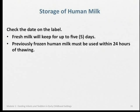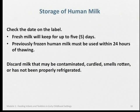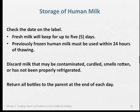Expressed human milk can be frozen for up to 6 months in the freezer compartment of a refrigerator with separate doors and up to 12 months in a standalone freezer such as a chest or upright model. Frozen human milk should be thawed overnight in the home refrigerator and put in clean, sanitized bottles the following morning with appropriate labeling. It is important to note that once thawed, human milk should never be refrozen. Discard human milk that appears as if it may be contaminated, perhaps by an unsanitary bottle, or if it's curdled, smells rotten, or has not been properly stored or refrigerated. All bottles should be returned to the parent at the end of each child care day.